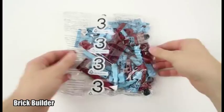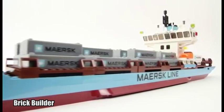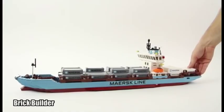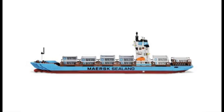It was in 2004 that we'd get the next Maersk set, the 10152 Maersk Line Container Ship. This was the first of the Maersk sets to be available for purchase, retailing at $74.99. The set was made to celebrate the launch of one of Maersk's new ships. The general shape of the ship leads me to believe it was based off the Albert Maersk, though I'm not positive. As you can see, the Sealand name is still featured on the side of the model.